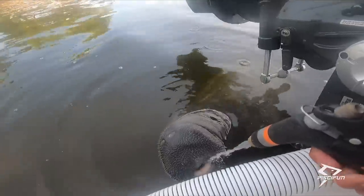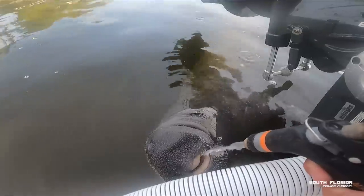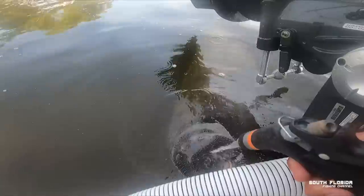Yeah, for those of you that don't know, manatees, they do eat meat. Or they eat fish, at least. Whenever I throw carcasses off the boat, he'll come and grab them.